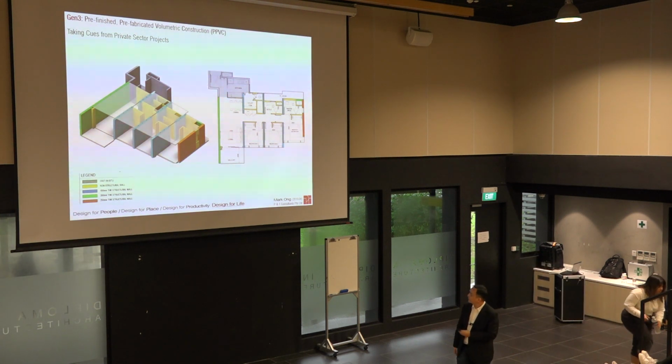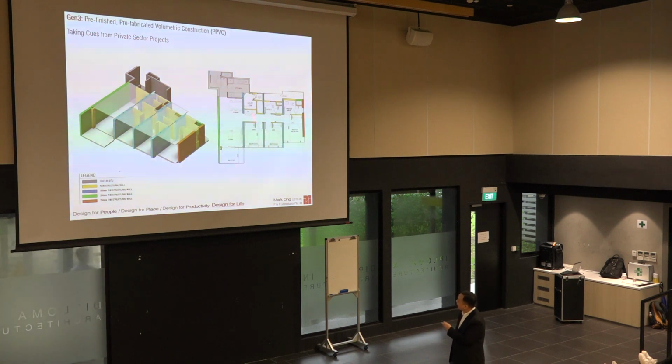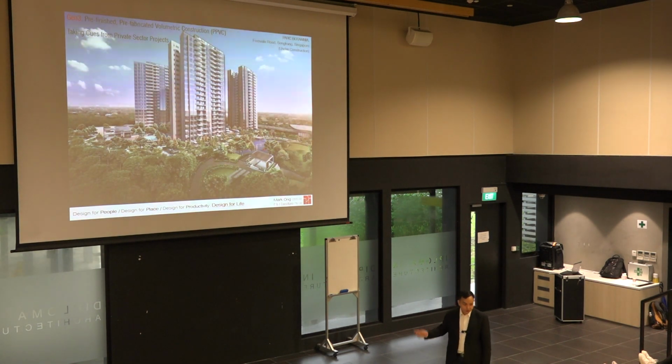And so the key that we realized was basically to line the columns up in each of the units as we plan the different units out. So basically, this will become one module, and one module. As we did that, there are a few projects which are under construction.